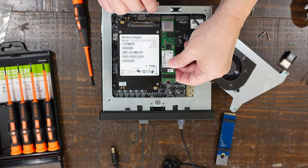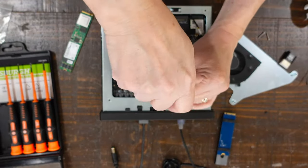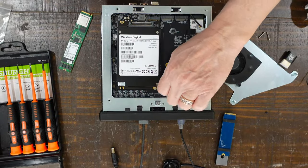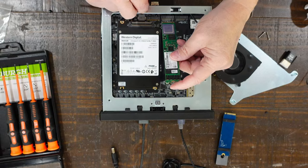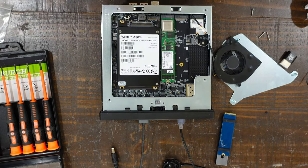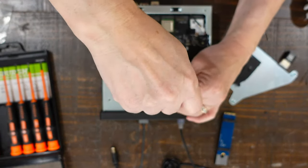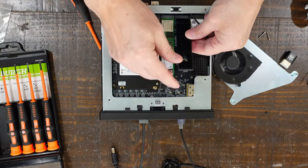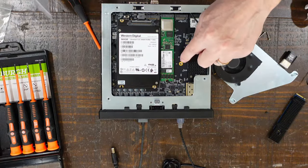drive here. To make it look aesthetically pleasing, we can just have it go like in a graph. So we'll put this 110 M.2 in here like this. Tighten that back down. And if we want to put this drive back in, our boot drive, we can put it here, but we will need to put the little standoff in.